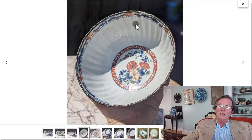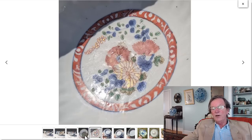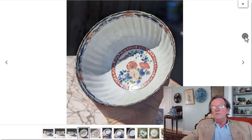And the Japanese also made these molded and ribbed bowls as well. Years ago, I had one that was a Mari, 18th century Mari ware that was done very similarly. But the interior here, where the ribs are, it was all lacquered. But it was an interesting version of the same type of bowl. This was a good piece.